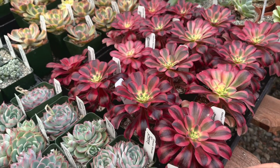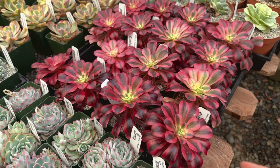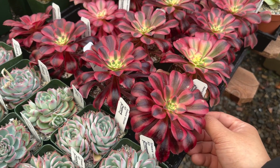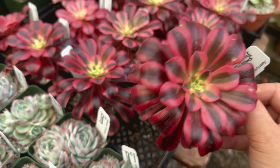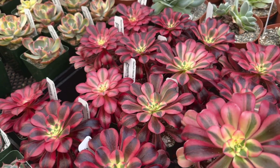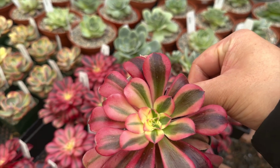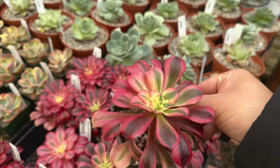And remember the last time I was here, just a few weeks ago, they had a bunch of pink witch aeoniums. Well, those are all gone, and now they have the Aeonium Medusa. And this is another beautiful variety. These are all $20 each for the 4-inch pots, but it's a super pretty variegated Aeonium variety. I love the color. I'm absolutely loving Aeoniums right now.